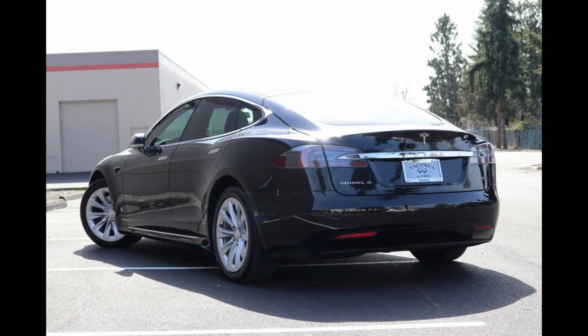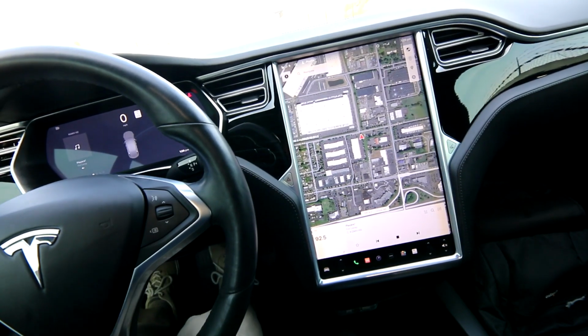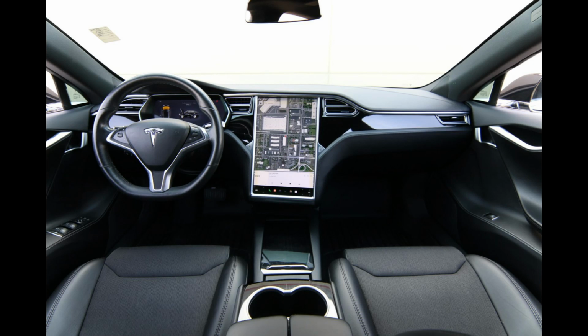Since I like Teslas, we probably have about 6 to sometimes 12 Teslas at any given time on our lot. So we've had hundreds of them. I have a lot of experience driving them, servicing them. I've done all sorts of repairs and services on Teslas, so I have pretty good experience with them.